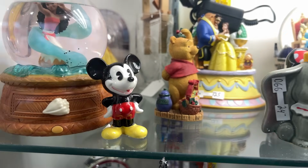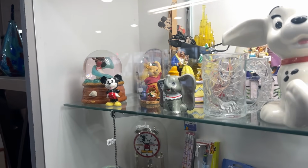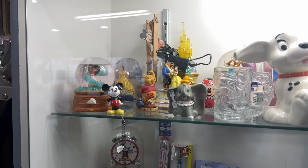Did you know that in 2024, Mickey Mouse, the original Steamboat Willie, goes into public domain? That's really something to think of. Walt Disney created a wonderful, wonderful thing so long ago.